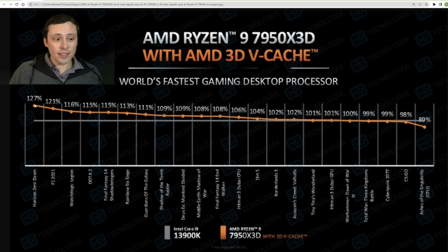Anyway, we're seeing Horizon Zero Dawn at a 27% lead, F1 2021 at a 21% lead. We see a lot of leads here. They are showing a few that are basically tied. There's a lot here where I would consider anything less than a 5% win basically a tie. And then some things like CSGO and Ashes of the Singularity, where they're losing a bit. Ashes of the Singularity, which is quite old at this point, seems to be the biggest loss. But anyway, yeah, there you go.